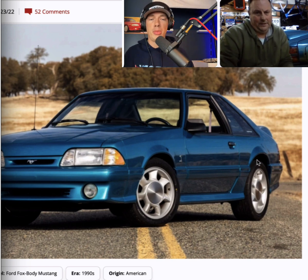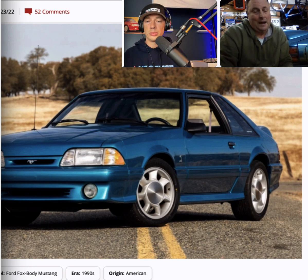Where do you put it? But this car at least has been maintained very well. It presented itself gorgeously, and with 27,000 miles, you can still enjoy that car and put a few miles on it, and in my opinion, not really hurt the value of it.